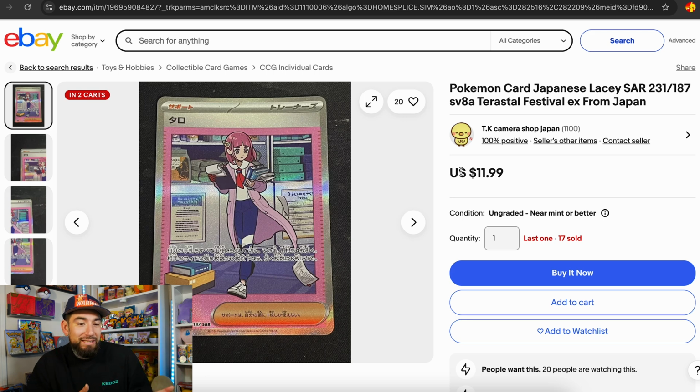We know what the Lacey card is doing in Stellar Crown, Stellar Miracle. So I don't really see why this one can't perform in a similar fashion. My 2 cents. Again, I would love to hear what you guys have in the comment section down below. Let me know, how do you guys feel about Lacey? So on and so forth.